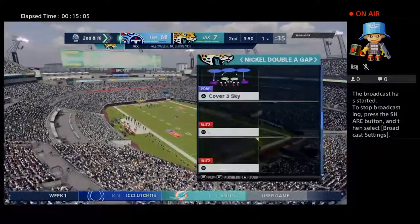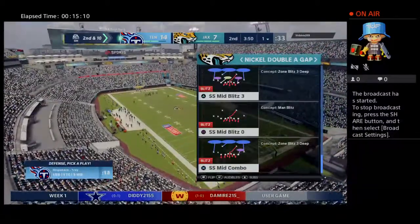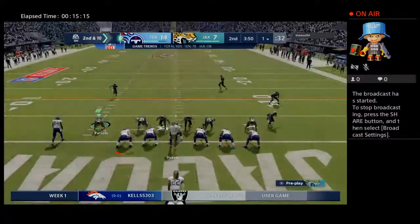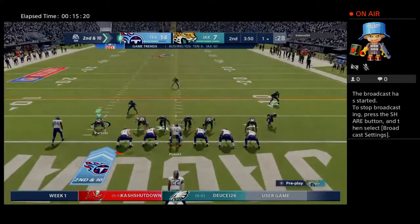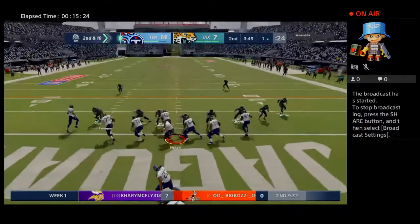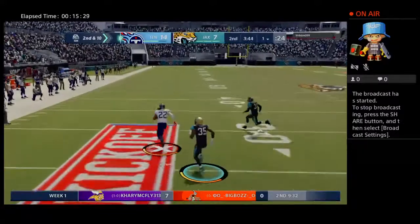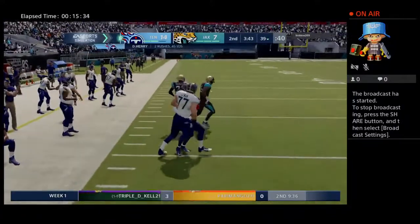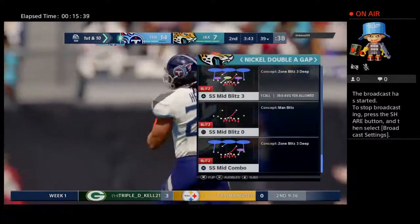That incomplete, crisis averted, almost picked. Instead, 2nd down. Henry. He's got this almost to the 40 before going out. Almost unstoppable on the ground there, as that one is good for 39.